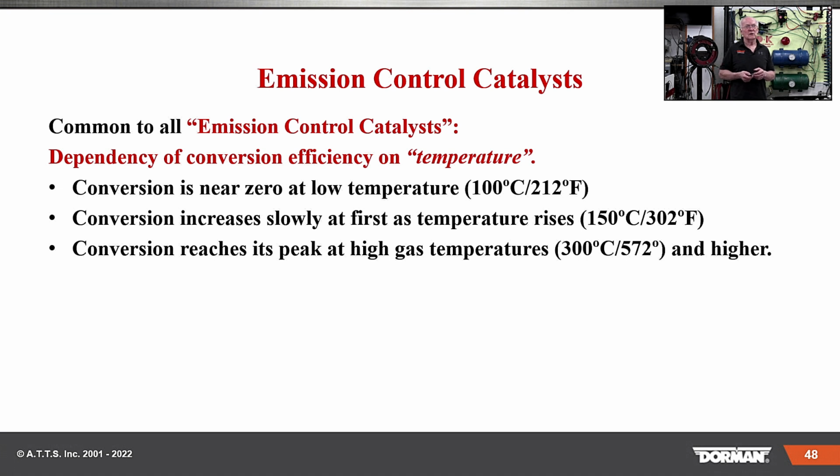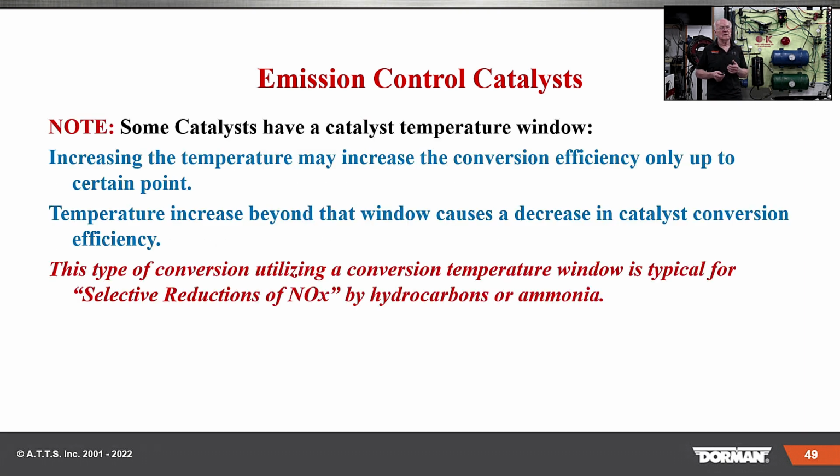Common to all emission control catalysts is the dependency of conversion efficiency on temperature, and I gave you some examples. Conversion is near zero at low temperatures, 212. Conversion increases slowly at first as temperature rises, 302. And once you start getting higher and higher, you're looking at 572, your conversion really becomes great on these things. Now, some catalysts do have a temperature window, so increasing temperature may increase the conversion efficiency only up to a certain point. Temperature increase beyond that window causes a decrease in catalyst conversion.